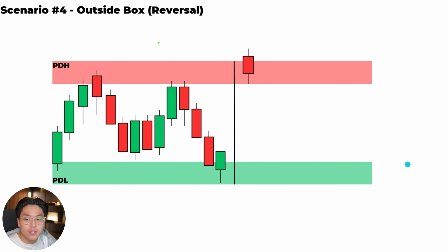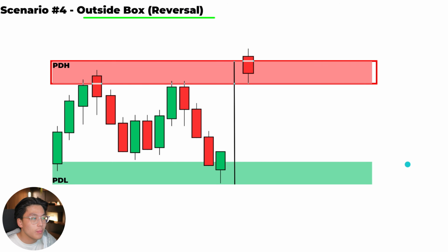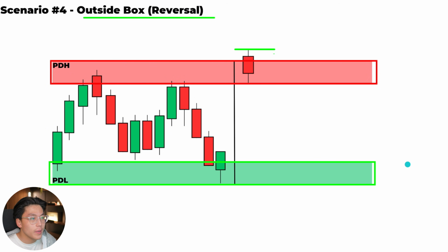And now we can go on to the final scenario we have, which is outside the box, and we can have a potential reversal in play. So in this case, we're going to box in our previous day highs and we're going to also box in our previous day lows. As I mentioned, this opening candle is very important. So this opening candle can be used for potential continuation, right, which was our last scenario, or it could be used as a potential reversal. So that's why the opening candle is so important along with your previous day highs as well.